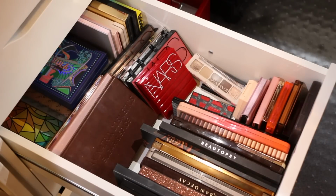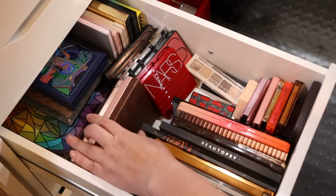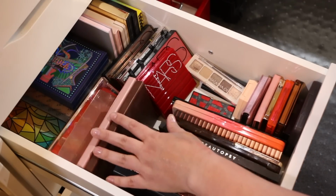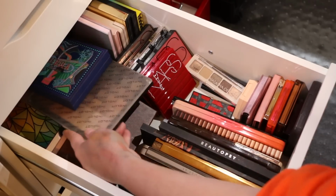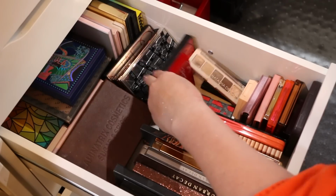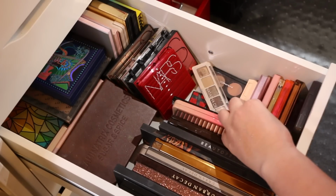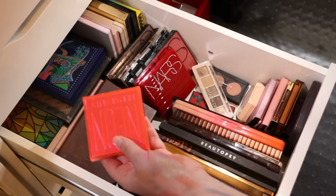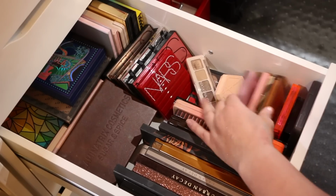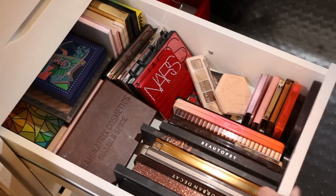All right, let me show you what I've done. This is the drawer of palettes that I'm keeping. The majority of it is just everyday stuff. I even have that Inglot palette full of ABH shades that I want to use. I've got some NARS more travel-y ones, smaller palettes. I did keep some fun palettes, like my neon one from Huda, because I do like the occasional fun thing. But overall I use more basic nude stuff.